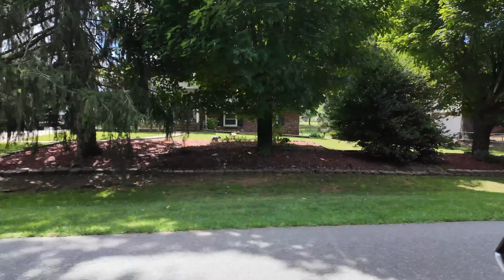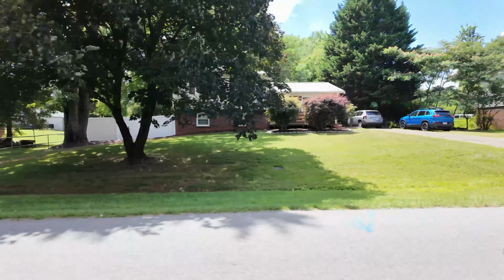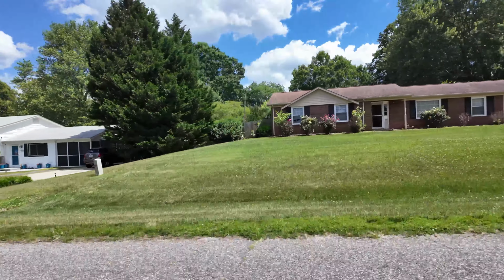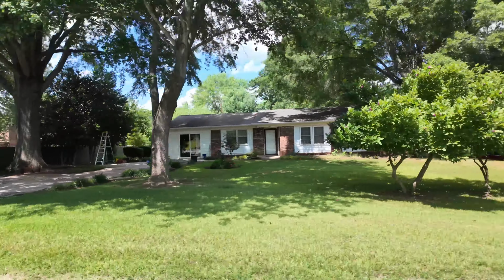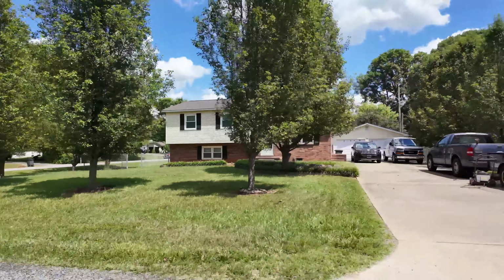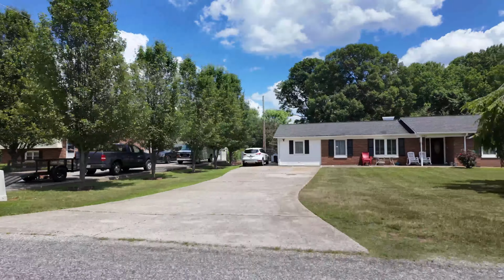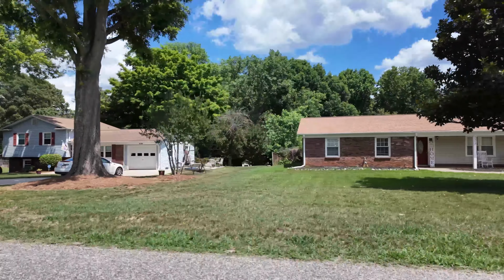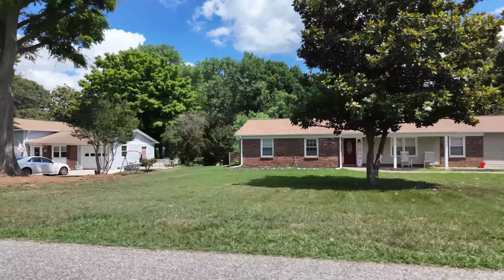Now, it is a very large neighborhood, over 100 homes. However, there is no HOA, another reason why if you're a first-time home buyer, you might want to consider this neighborhood. It's only 14 minutes from downtown Kernersville and only 22 minutes from downtown Winston-Salem. So even though you are in a very affordable part of Kernersville, you're still close enough if you want to go out on the weekend, have some fun, entertainment, a couple drinks, a bar, see a show, you're not too far from that.